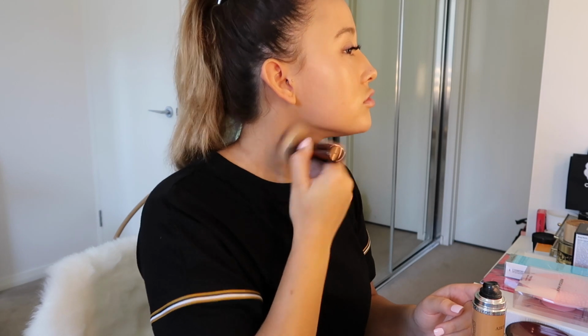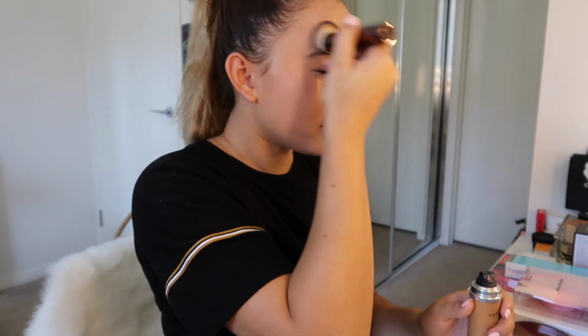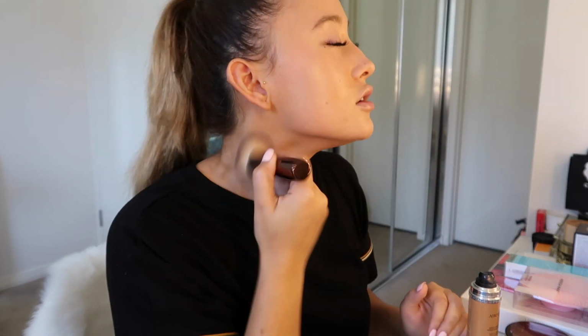Just like the usual ones that were very popular back in the day. So I'm just going in with a little bit of foundation and correcting the center where I want the most coverage. When you apply foundation, you should always start from the center and work your way outwards. I start here and then work my way outwards, because I do want the most coverage on the cheeks and on my forehead.